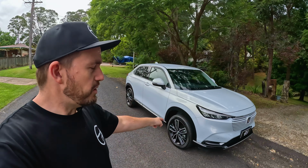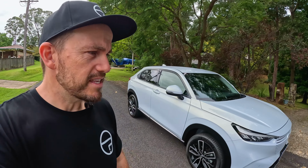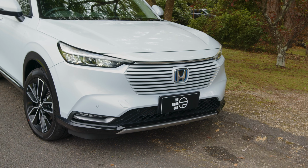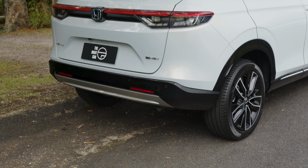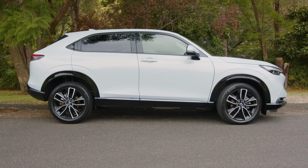G'day, I'm Matt. This one here is the Honda HRV Hybrid. Yep, it's got a hybrid available, and there's a more affordable petrol model, if that's what matters to you. But affordable is all relative, because this is a pricey little thing. There's heaps more to tell you about it too.